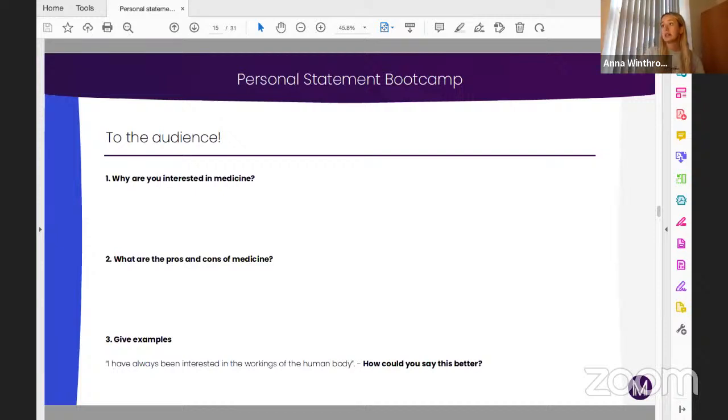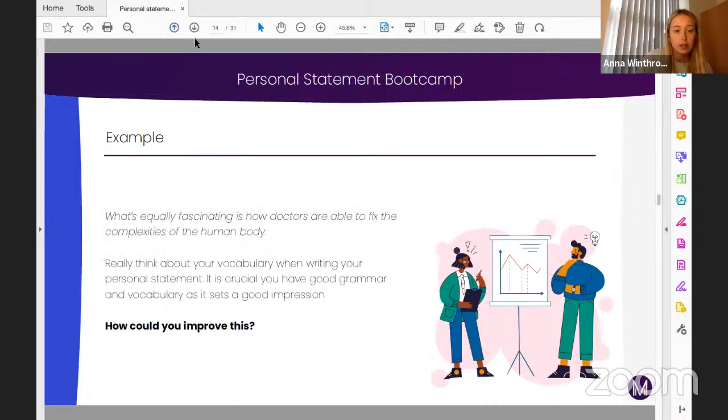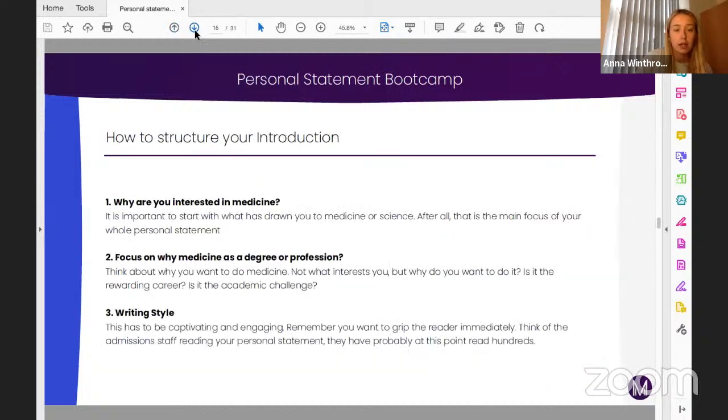Yeah, lovely. Okay, really good. You've all got the right idea. So definitely have a think about those in your personal statement. Okay, move on to the next slide. Well, we'll keep doing that until I learn. Okay. So a little bit more on structuring your introduction in particular.